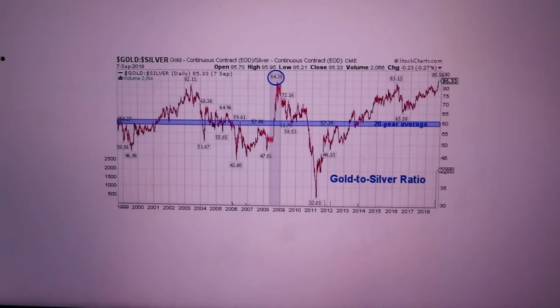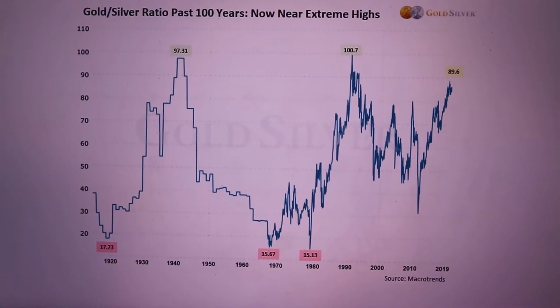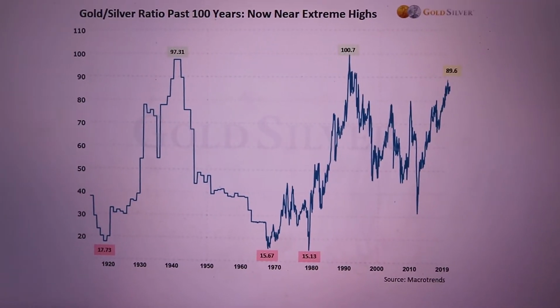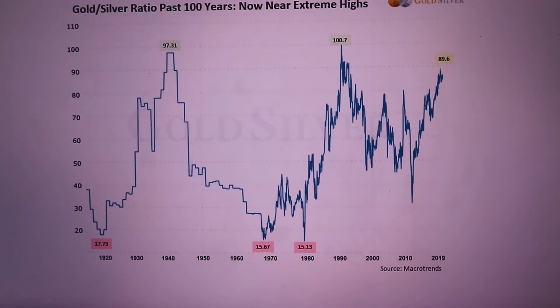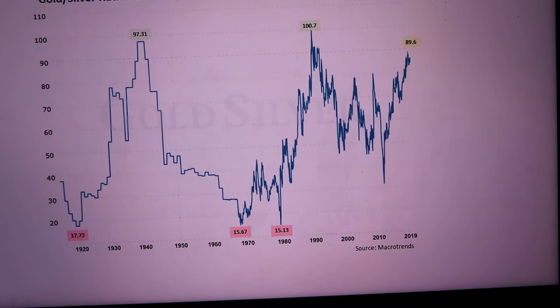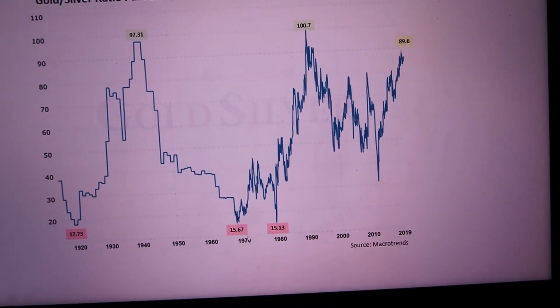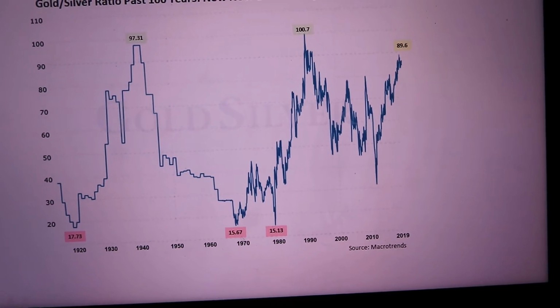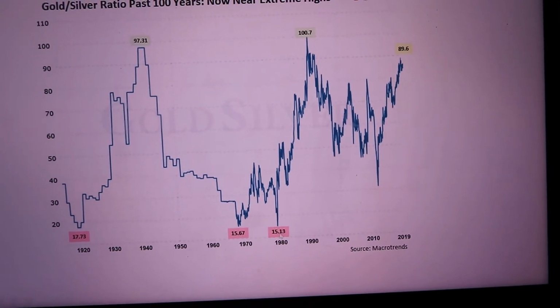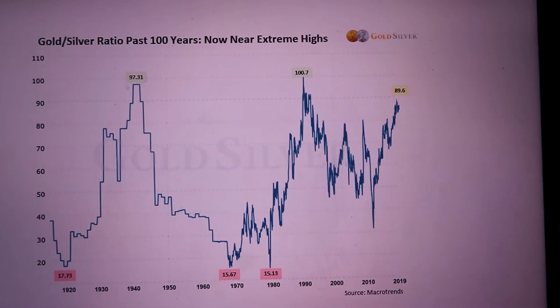The problem with gold to silver is that if we just zoom out a little bit, the ratios have swung a lot more than just from 50 to 80, right? They hit a low of 15 or so quite a few times, in the 20s, during the Roaring 20s. This was right before Nixon ended the gold standard, and then during the Hunt brothers, of course. And they hit 100 during World War II.